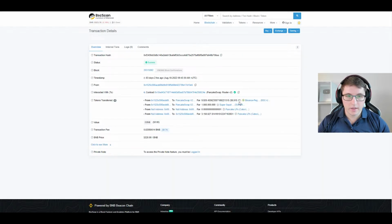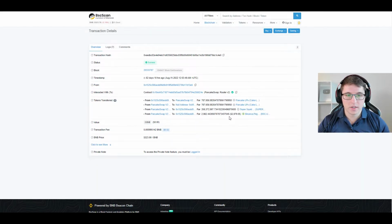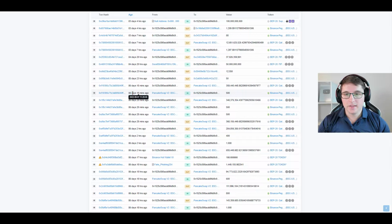He added $10,000 in liquidity and he removed it two times. One time $9,000, another time $3,000, which means $2,000 profit from liquidity. But of course, don't forget that they have so many tokens which they probably sold for profit as well. Then we can see 86 days ago they created the token Qatar World Cup.